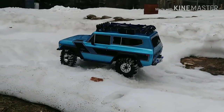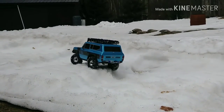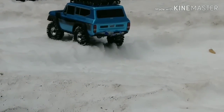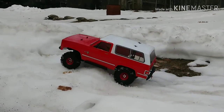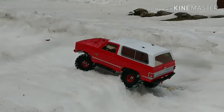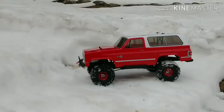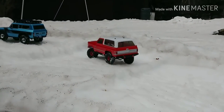A new little snow adventure course here. Have my niece Rebecca running her Scout 2 up some stair steps. We got the Ascender out here. Ascender is a very light vehicle, running on some RC 4-wheel drive 155 Mickey Thompson Baja Claws TTC pattern with a custom RC After Dark tread pattern.